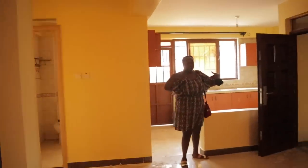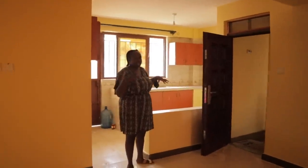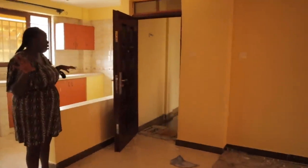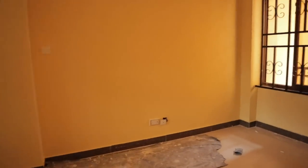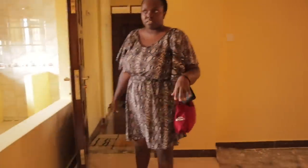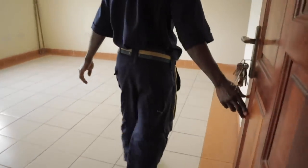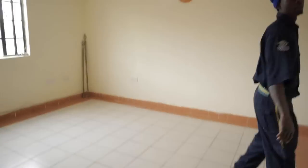You see all this space? This is the living space. From here back up is the open kitchen. I like open kitchen. And it's really modern. Finishing touches. So I'll be the first one living here. Simple. So this is our 2-bedroom.